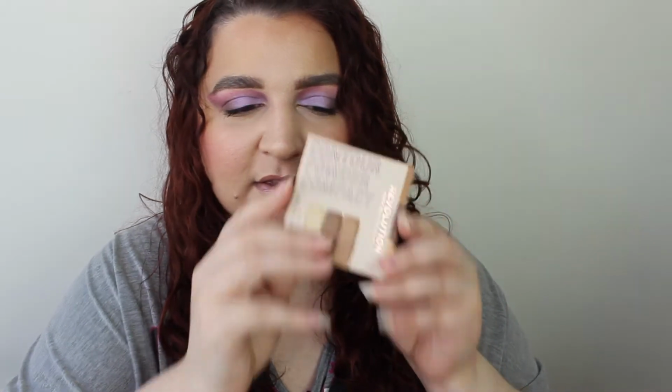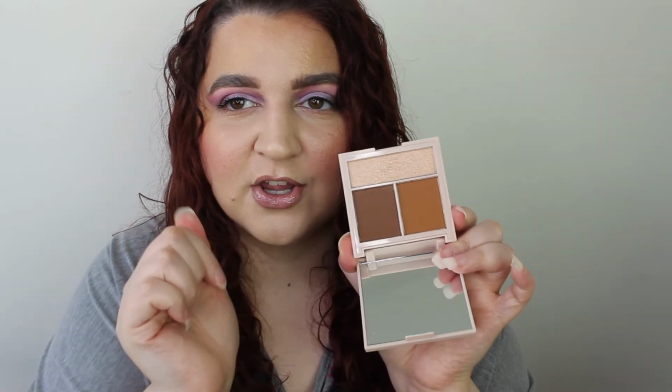Love it. Oh, I got the compact bronzer in light. This is their contour or their bronzer compact, and I love this shade, and this shade here is so pigmented. I did a whole video on the Super Dewy range. Oh, from the Candy Haze I got one of the lip balms. There's 3 in the collection, but I didn't feel like I needed 3.